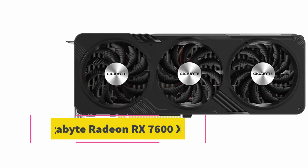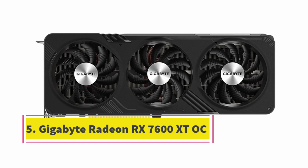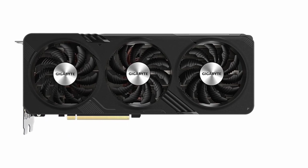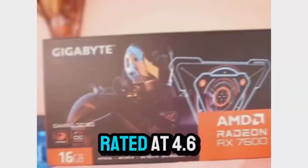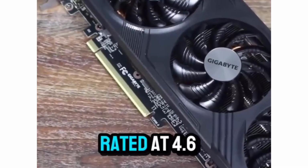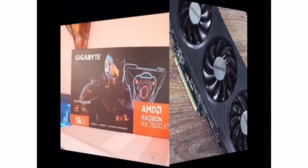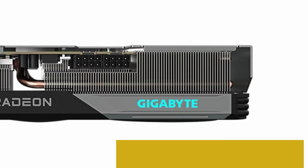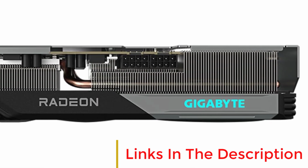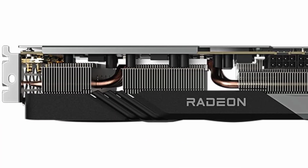Number 5. Gigabyte Radeon RX 7600 XT OC. Our last pick is the AMD RX 7600 XT. We went with this GPU because, during our review, it had top-notch performance at 1080p and even managed to crunch numbers at 1440p in some titles. This GPU managed 91 and 67 FPS in Assassin's Creed Mirage at 1080p and 1440p, respectively.